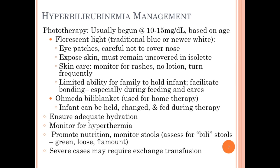where you can just go online. Once you have your result, you can see where your baby plots out on the graph and then make a decision on if you need to call the pediatrician and say, hey, you know what? This kid is 24 hours old and has already come back with a Billy level of 15, which is extremely high for that age. And we're going to initiate therapy right away. So what do we do? We do phototherapy.